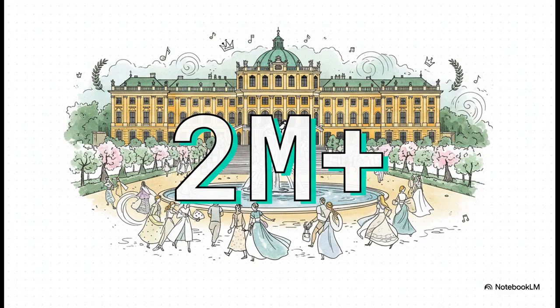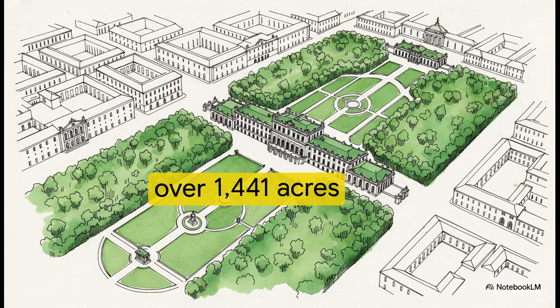Okay, let's kick things off with a number that'll kind of blow your mind. Over 2 million. Yeah, that's how many people are drawn to Schönbrunn every single year. So, this isn't just some stuffy old museum, right? It's a living, breathing monument, a true cornerstone of Austrian culture. And the size? Whoa! The entire estate is spread out over 1,400 acres.